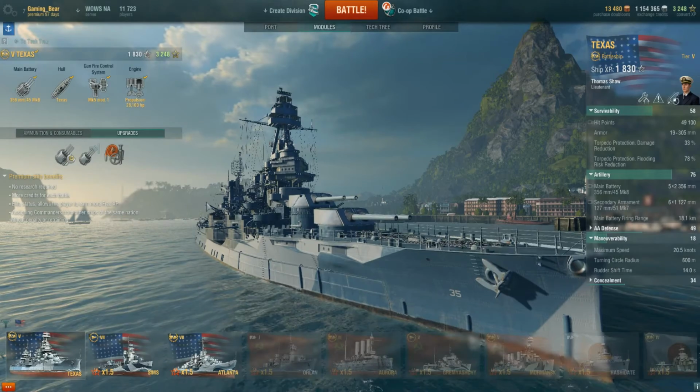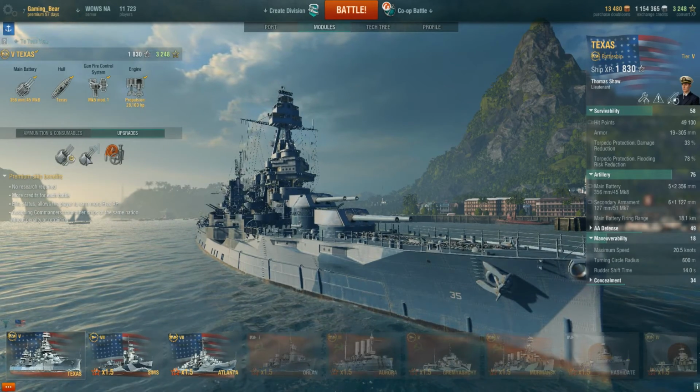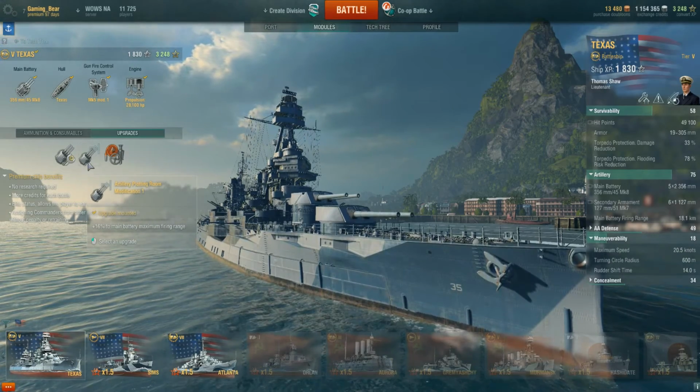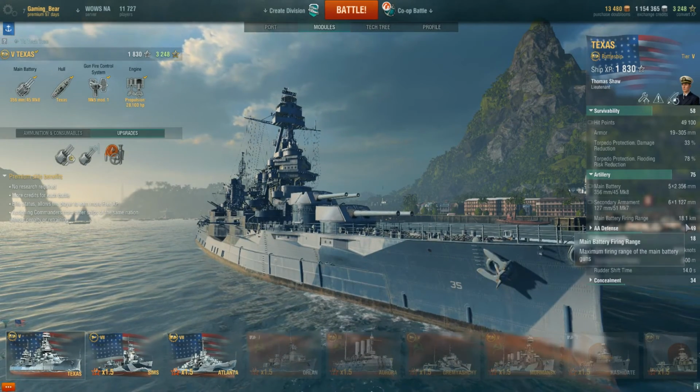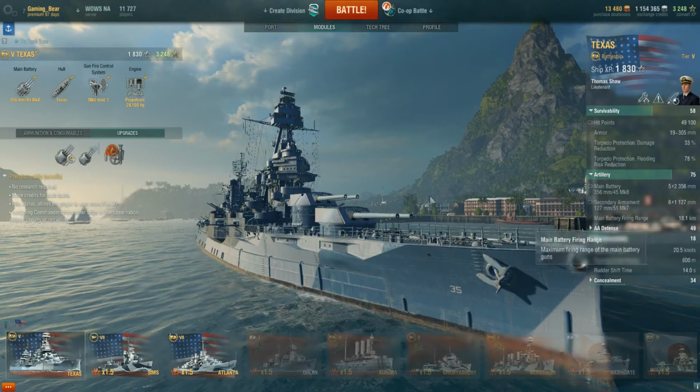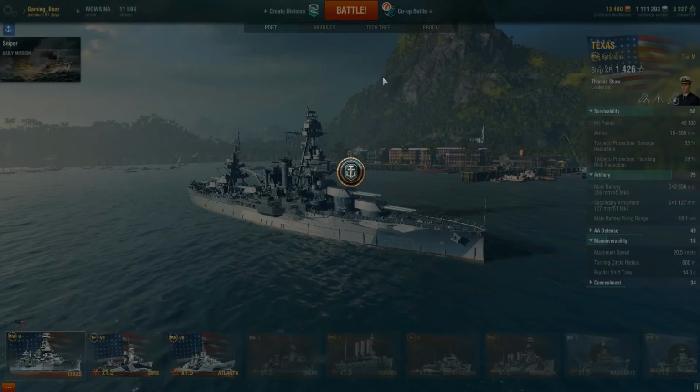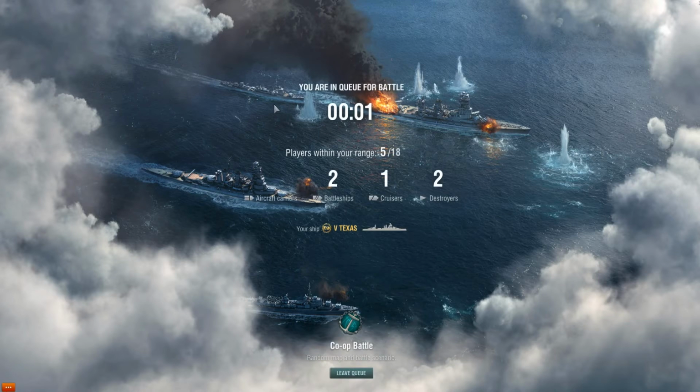Right, from that last game, the long-range modification was the right one to use, which gave us the 6 plus 16% range to put it up to 18.1 kilometers, which really made a difference. Right, let's get into another game. Check this bad boy out again and see what we can do.